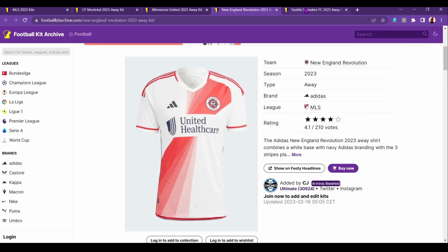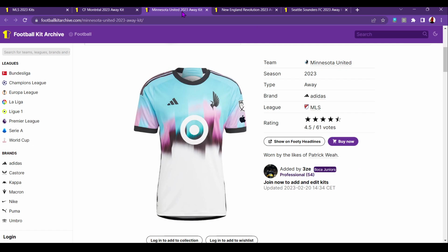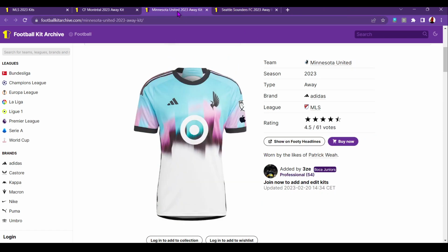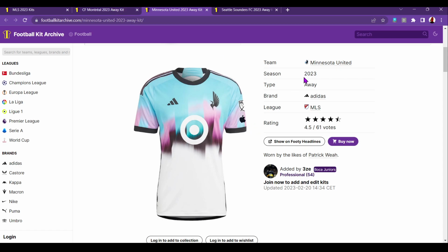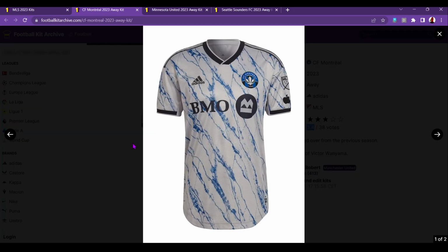Okay, I have decided... Oh gosh. Boom. Okay, so my number 3 is Seattle Sounders away kit. They're all away kits. Minnesota United away kit is number 2, and my winner, sorry, apparently you're not going to agree with me, is the away kit for CF Montreal. That is gorgeous, and I expect backlash.